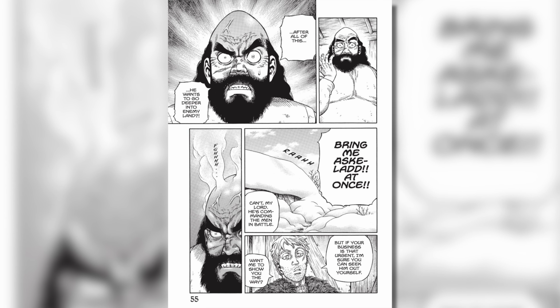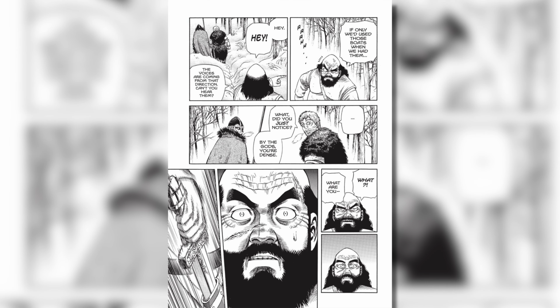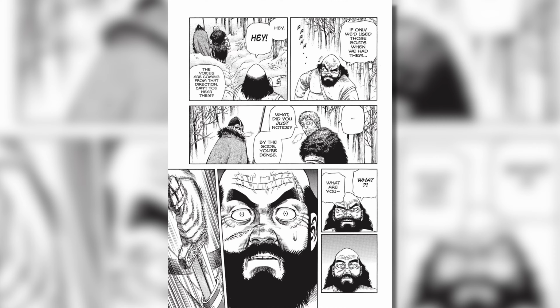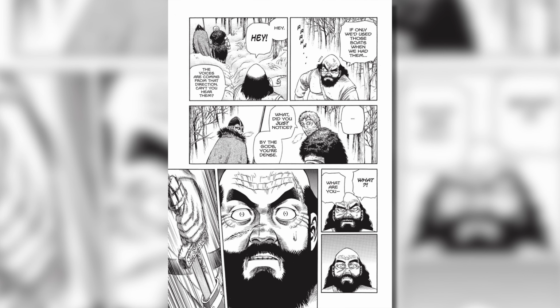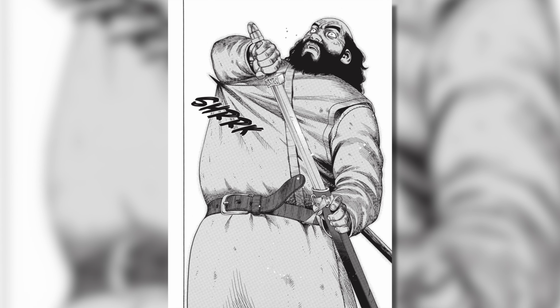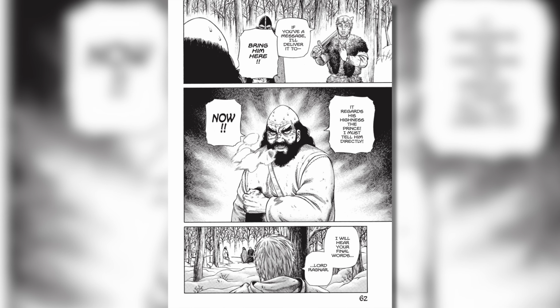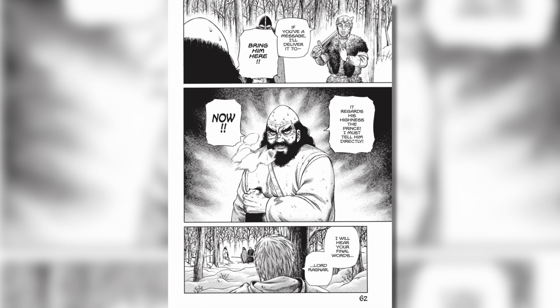He marches with the men in the forest, but he is betrayed. Ragnar notices, "Hey, the voices are coming from that direction. Can't you hear them?" Aslin's soldiers say, "What, did you just notice? By the gods, you're dense." A soldier emerges from the snow, stabbing Ragnar in the back. Ragnar still demands to see Aslin, and Aslin arrives. "I will hear your final words, Lord Ragnar."